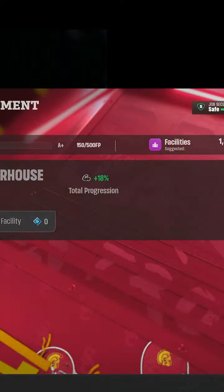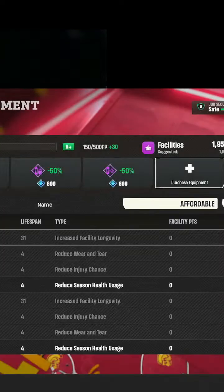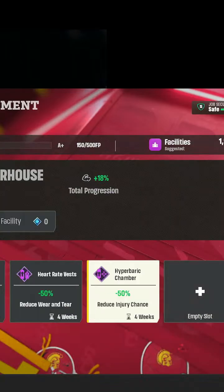I like how you can increase their NIL and it shows you their risk of leaving. That's fine. Give you that bag.